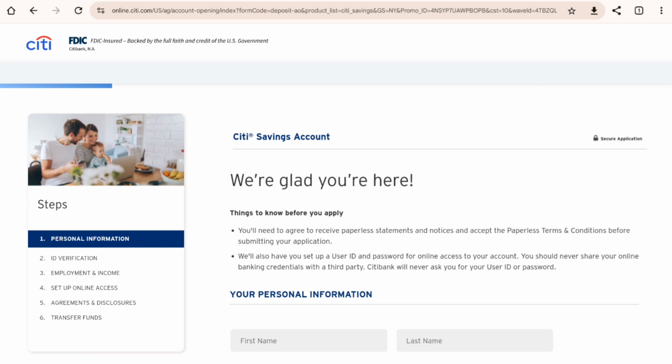That's it. Opening an account with Citibank is easy and can be done either online or in person.